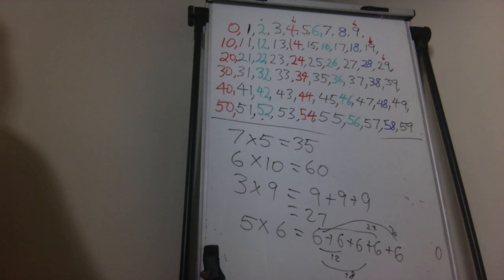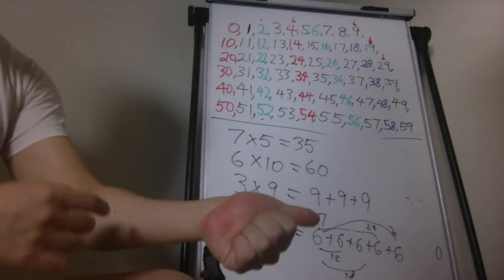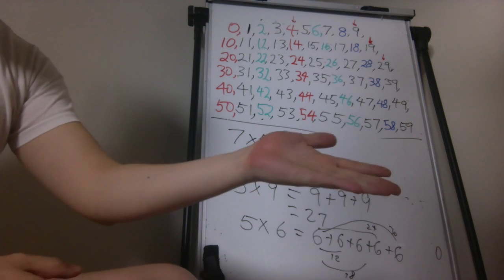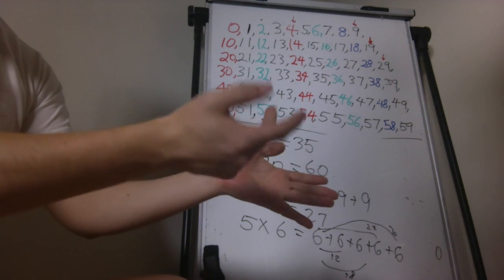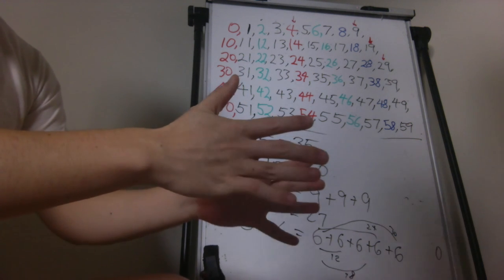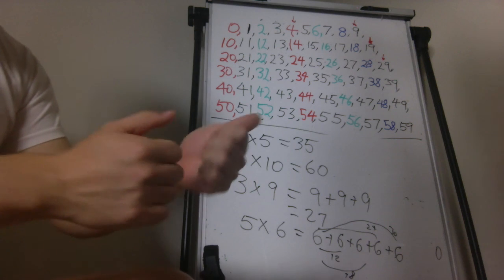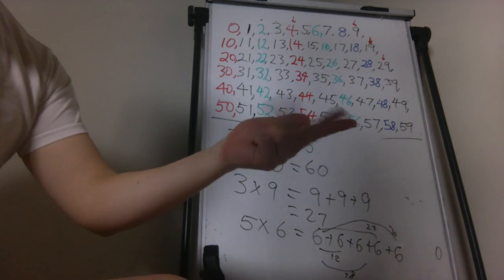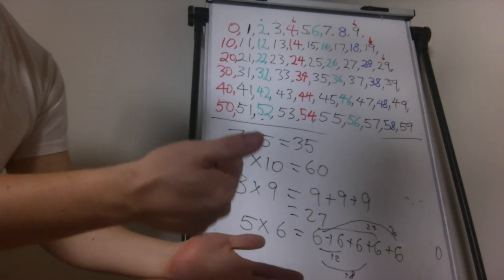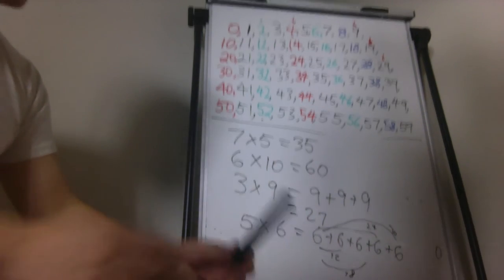If I had no idea how to do 20 plus 20, okay? I would start at 20, okay? And I would go 21, 22, 23, 24, 25, 26, 27, 28, 29, 30. That would be plus 10, right? And then I would go from 30 and plus another 10, right? So 31, 32, 33, 34, 35, 36, 37, 38, 39, 40, okay? So that's one way to get 20 plus 20, okay?